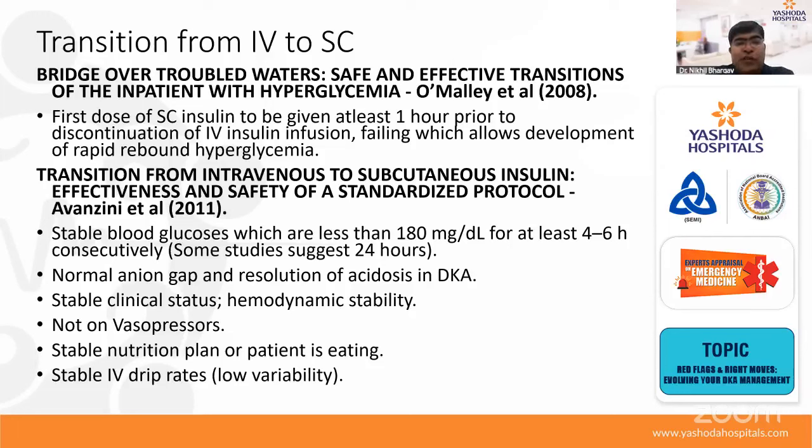On the transition from IV to subcutaneous insulin, the effectiveness and safety of a standardized protocol, a study done by Avanzini et al.: stable blood glucoses of less than 180 mg per dL need to be checked consecutively for at least 4 to 6 hours, and some studies sometimes even say 24 hours. There needs to be a minimal anion gap and resolution of acidosis in DKA. Stable clinical status, hemodynamic stability, not on vasopressors, a stable nutrition plan or the patient is eating healthily, and stable IV drip rates.